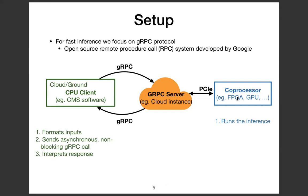Now, in our case, this is an asynchronous, non-blocking gRPC call, because that means that the client can run anything else in the workflow that it wants to run. It doesn't need the answer from the server. This means that it's not just sitting idle while it waits for a response back from the server. That's not to say that you can't do as a service if you don't have an asynchronous, non-blocking call, but it's certainly the most optimal way to set this up. And then finally, the client's in charge of interpreting whatever response the server sends.